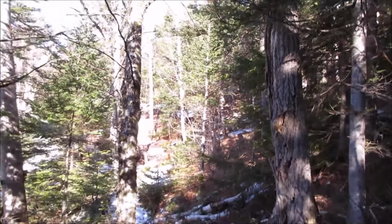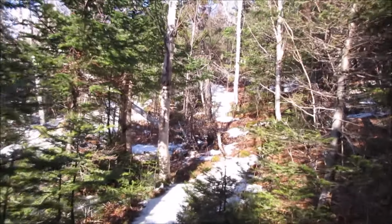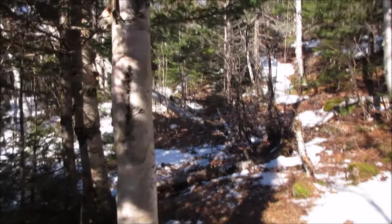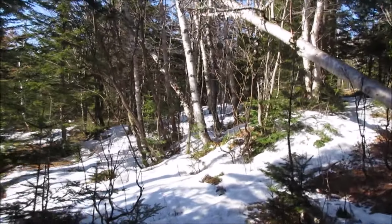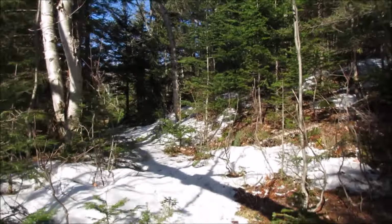We're having a good time. We're getting ready to stop and take a break here in a few minutes. We've been going at it about an hour and a half, I'd say. We've already gone up about 1600 feet elevation, and we're going to keep going on this trail until we get to the Isolation Trail, which should be up here in a little bit.